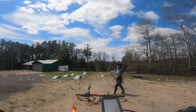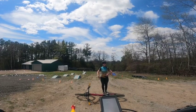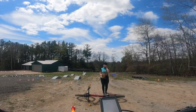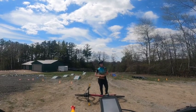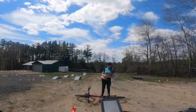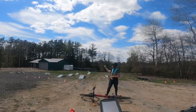We've got some rollers over here, really great for working on bike body separation, so having some more mobility between either your bike or your body over the bike. Working on things like pumping is a great place there. Then you can step it up a little bit.